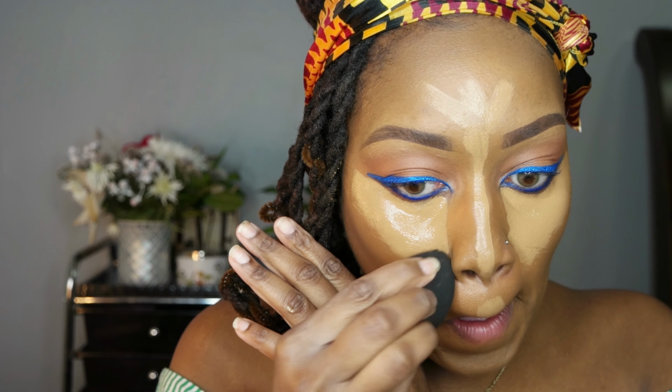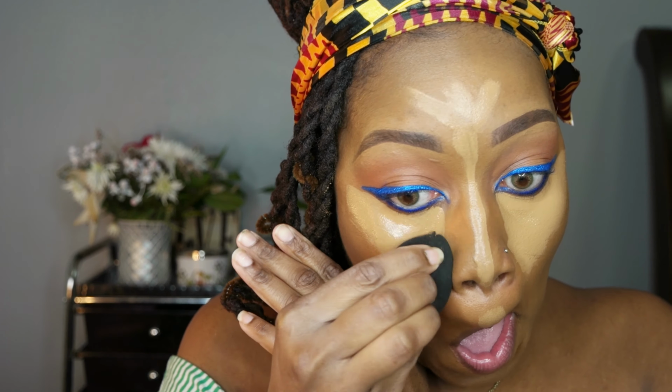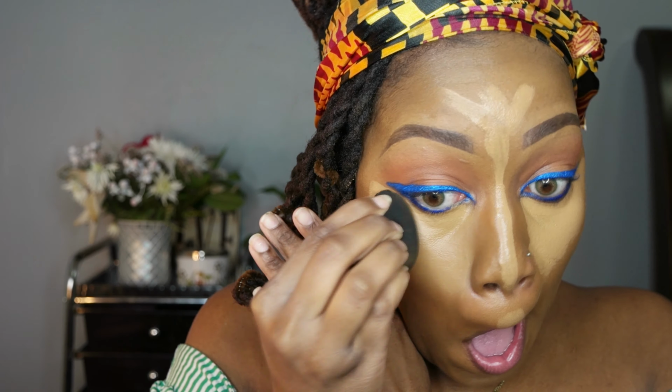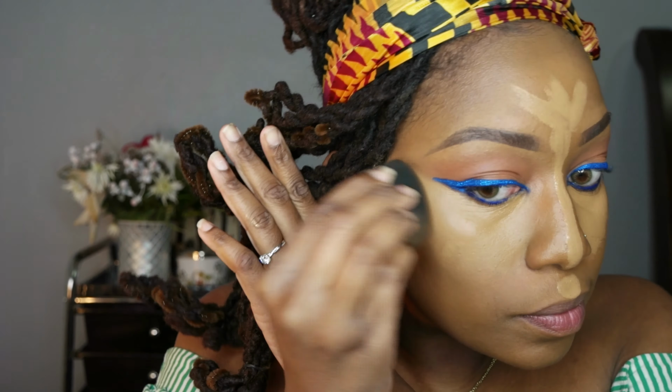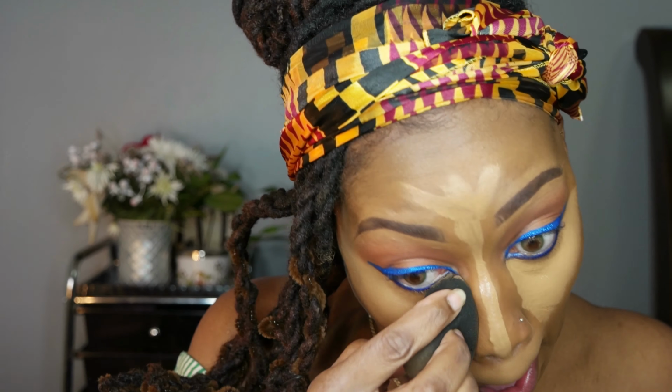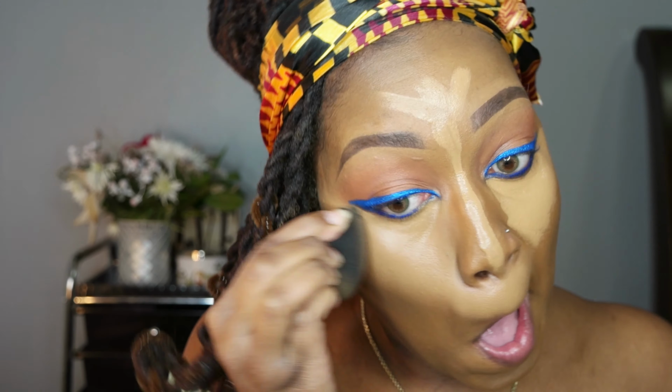After I'm finished with the bronzer, I've given the concealer enough time to sit and sink into the skin. I'm going to go ahead and blend it out using my beauty blender. Forgot what it was called for a minute there. I don't know what I was looking at, honey, but it was clearly interesting because I was all up in that screen, all right? So anyway, here I'm just blending.